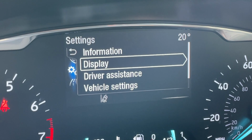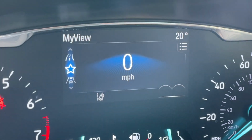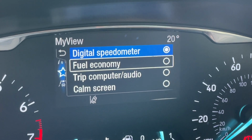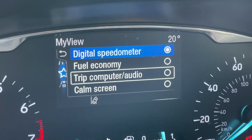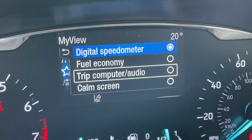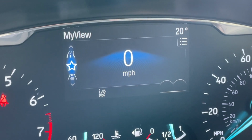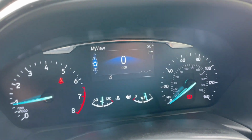But my display, in my view, here we can come up with, I think it's 4 or 5 on this Fiesta, different things you'd like to look at. Some people love a digital speedo. So if you want a digital speedometer, you can have that in the middle there as well. So that's the screen ahead of us and the dials.